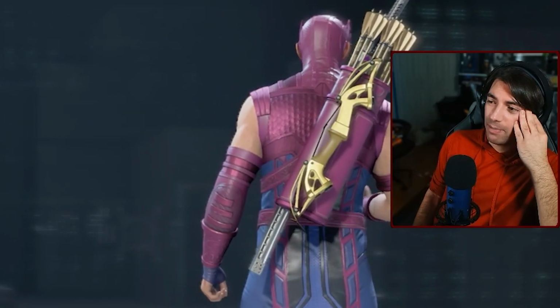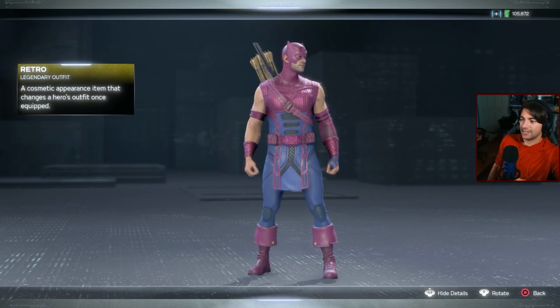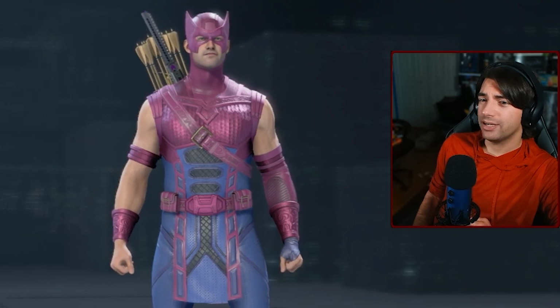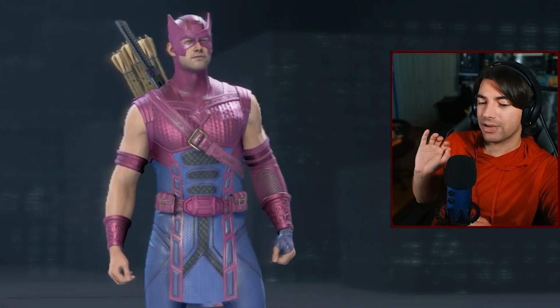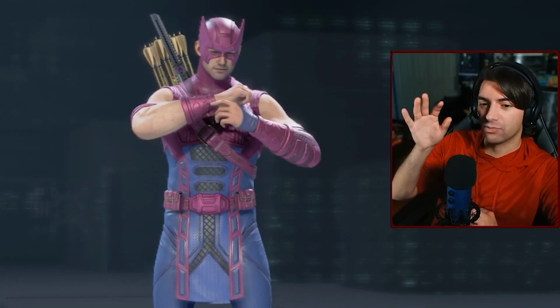That's the only thing weird about this suit. Why is that gold? For this interpretation of his retro and classic outfit, I think it looks really good. Some characters have a retro look, other characters don't, but I feel like this is so drastically different from how he's designed now that it makes sense to have this as his retro outfit.